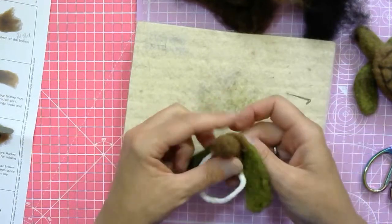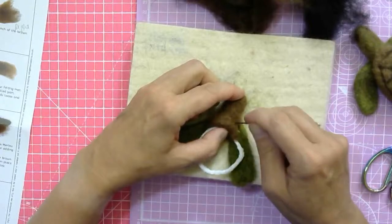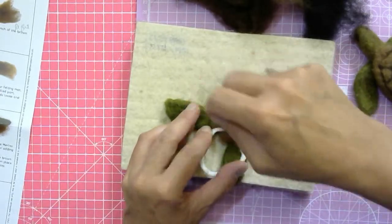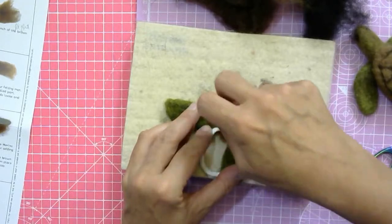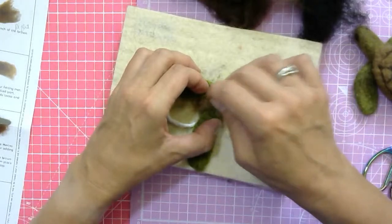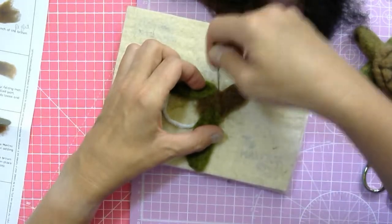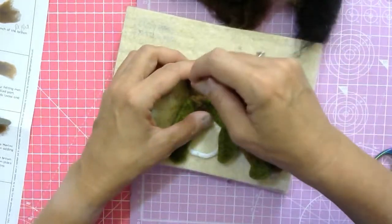Trying not to lose it. There we go. That's the shape I'm going for. Oh, it is hard to avoid the wire, but I am doing it. And also to wrap this around. Basically, I'm touching the head. I think that's the main thing that you need to understand of what we're doing here. That's it. So it looks pretty similar here at the moment.